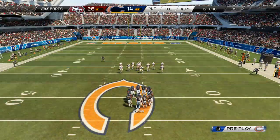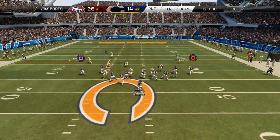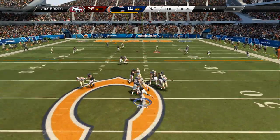What a nice throw. Bullet pass. Let's see what they do here. Looking to go deep.